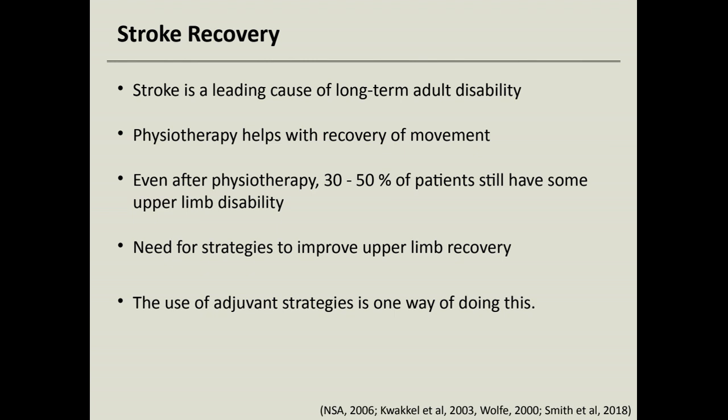Stroke is a very, very common condition that a lot of us will be very familiar with, either in terms of people that we know who have had a stroke, or people that we've seen on the street, on the tube, or whatever. It's one of the leading causes of death in most societies, including the Western world, and it's the number one cause of long-term adult disability. Now, when I say disability, I'm not only talking about not being able to walk, but also not being able to go to work, not being able to self-care and care for themselves.